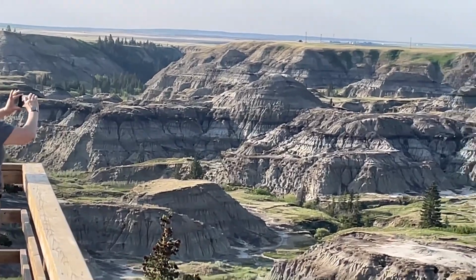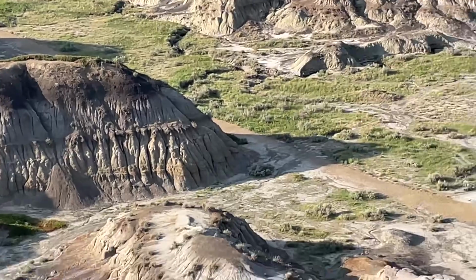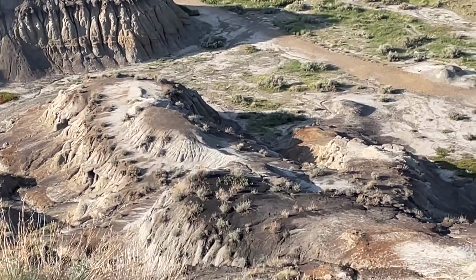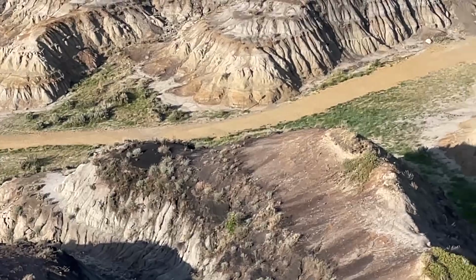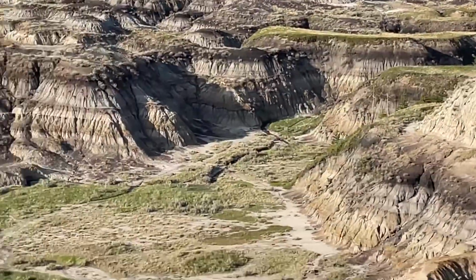Oh, there's Kimmy making her own video. Yeah, my legs wouldn't let me walk down there, so. And I don't think a motorized scooter would make it back up the hill. I don't have one anyway.